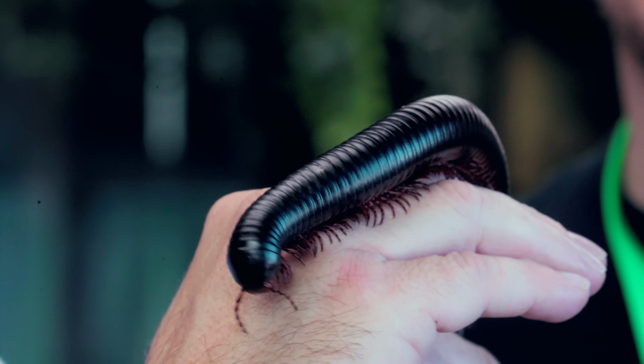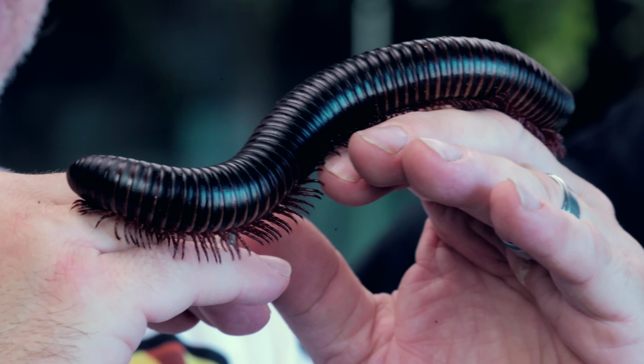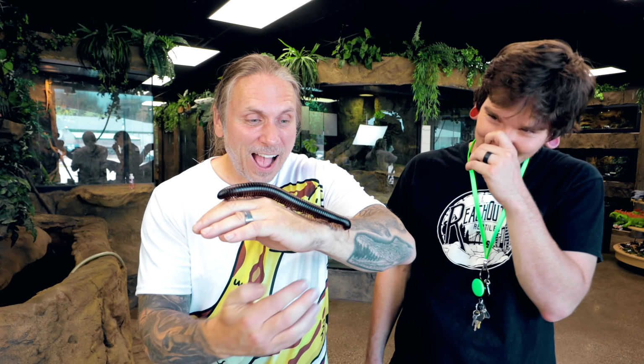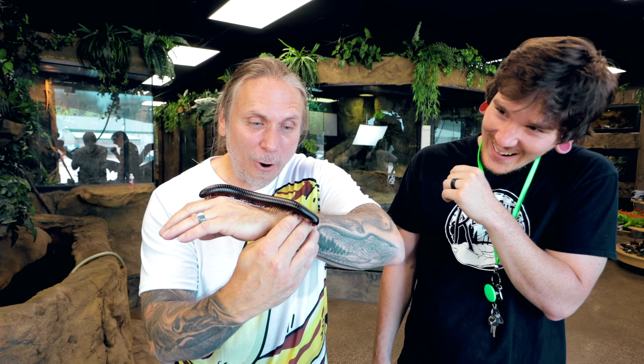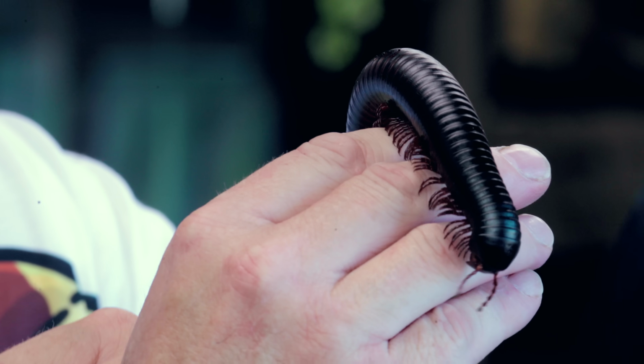This is pretty cool. I'm not gonna lie to you, man. I like it. It's almost calming, watching him move. Oh my gosh. It's weird. This is wild, man. I never thought in a million years that I would think it was awesome to hold something like this, but it is awesome. I love it. Look at the little antenna just going and going and going. Oh my God, this is cool. All right, I'm sold. I love it.